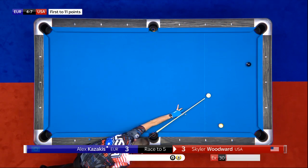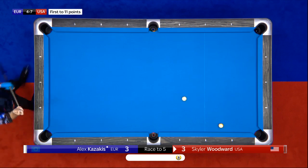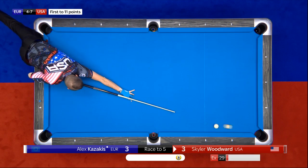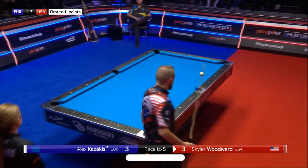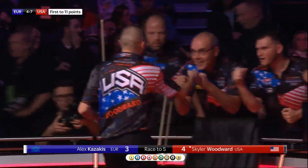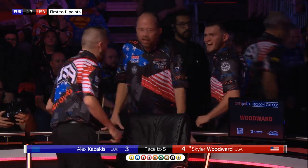I think it's noticeable when Skyler's at the table, the balls are in the open. He plays at a quicker pace, a more confident pace than does Kazakis. And for that reason, USA just in front, 4-3. This second match of day 3, a chance to extend the lead even further. And now, Andy, Alex Kazakis is in the frying pot.